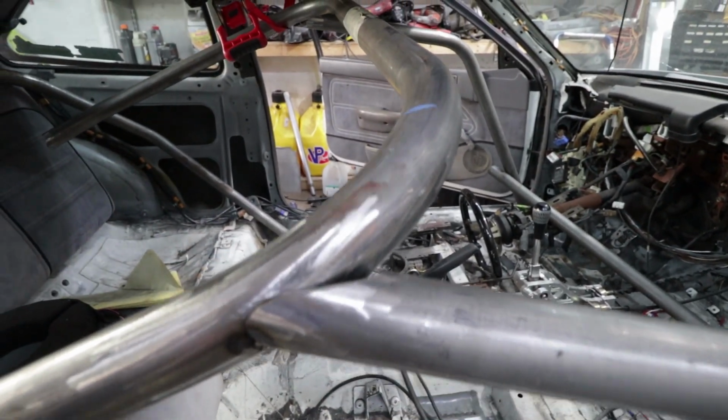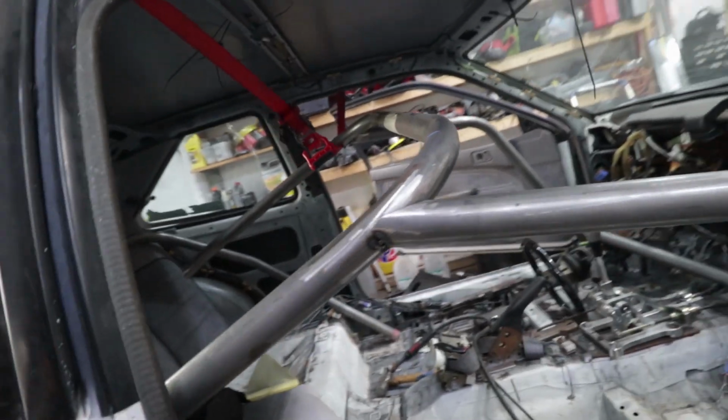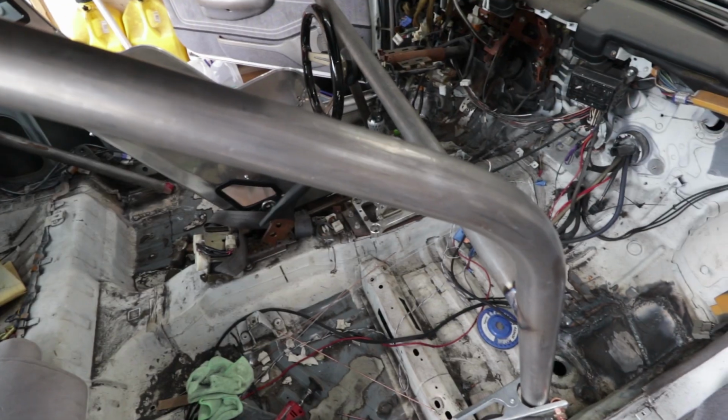That's what happens when you get really angry trying to notch something to get it to fit in the right position, and then you realize that you were not notching in the right orientations. Now I have a big old giant hole there. That's all right.